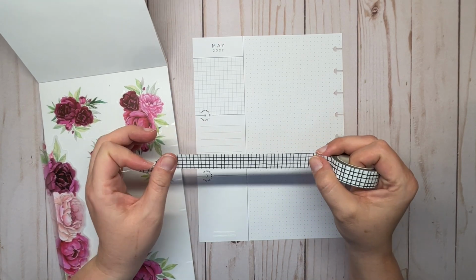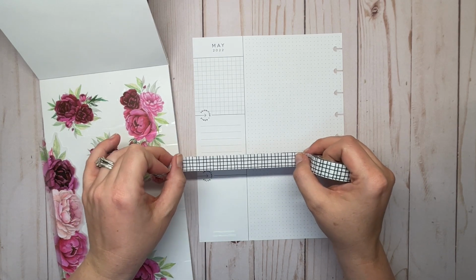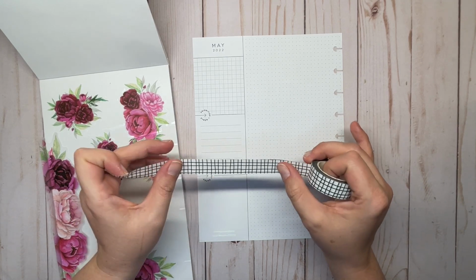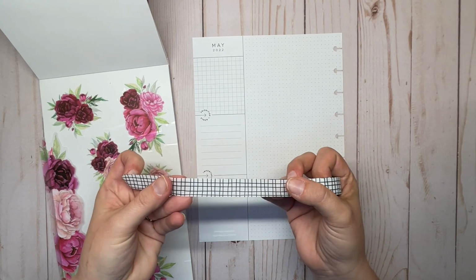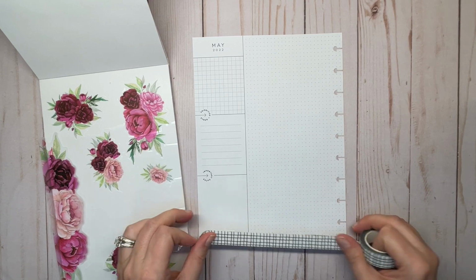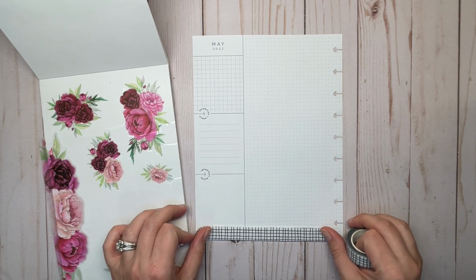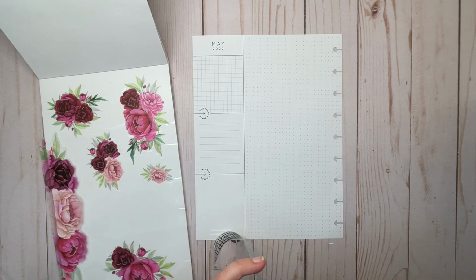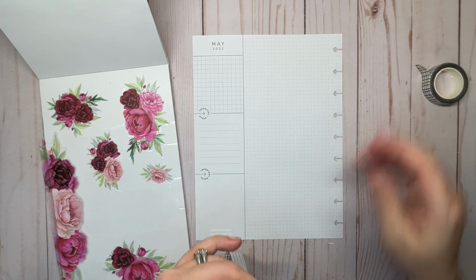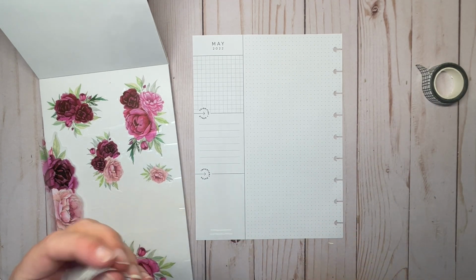I love the grid washi tape, and it's really cute. It coordinates with a lot of spreads. The grid washi is a thinner line, and it's a straight grid. But this is really cute because it's a doodle grid, and I just thought it was adorable. So I thought about maybe pulling it in down here, and maybe ripping it across the top. Let's go ahead and do it, see what it looks like, and then we'll decide.